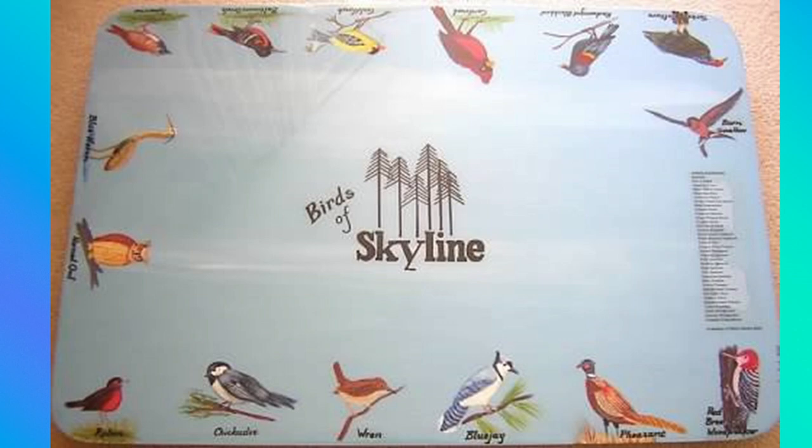This is a tabletop that shows the birds that are visible at Skyline.